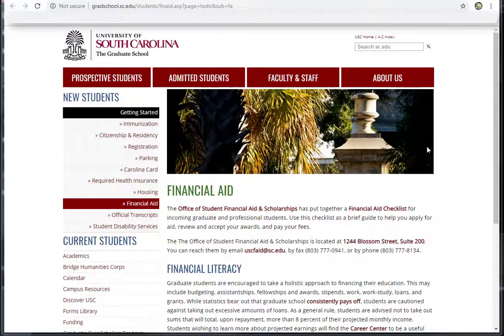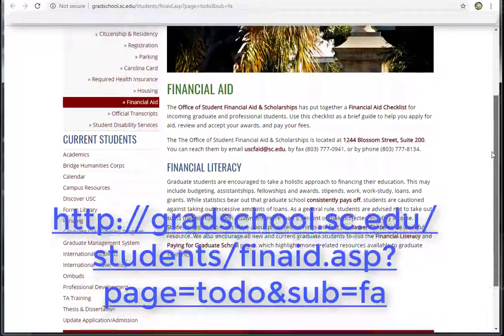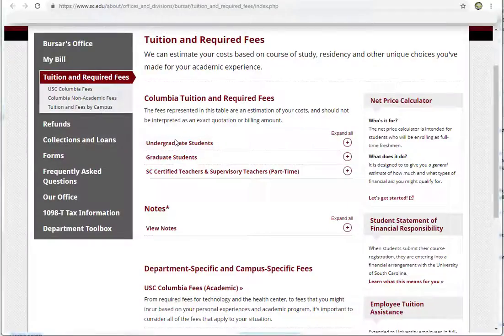Financial aid is always important for our graduate students. You can find important links here. Also, if you are a SC certified teacher, the information here under the SC Certified Teachers and Supervisory Teachers Part-Time heading may be helpful.